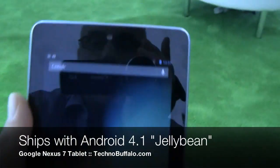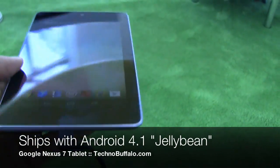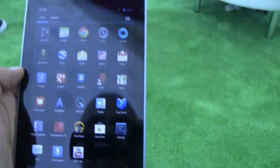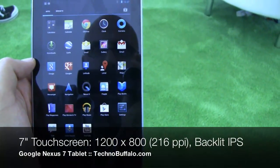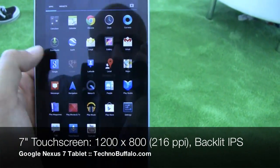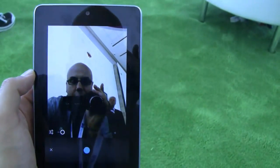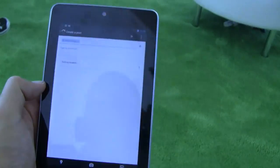The device has a front-facing camera, no rear-facing camera. So far as I can tell, I'm not seeing a dedicated camera app on here, but instead you can get to the camera by launching the Google Plus app. And so if I go to a Hangout, there I am now in Hangout mode, but no other way to get to the camera that I've seen, although I'm sure it'll be used for all sorts of things.